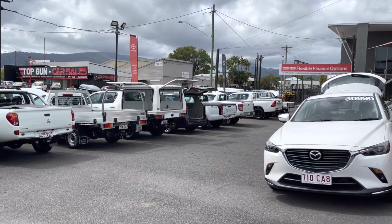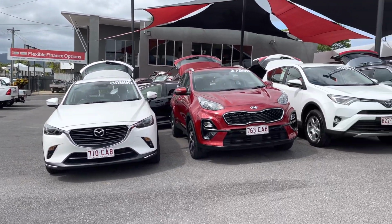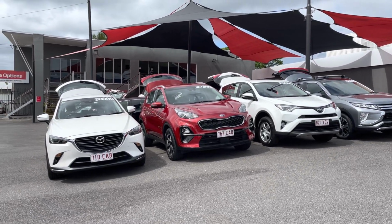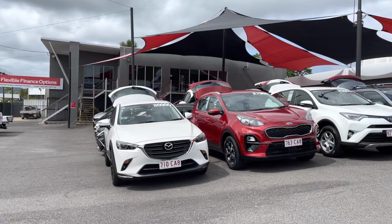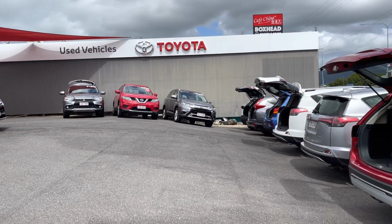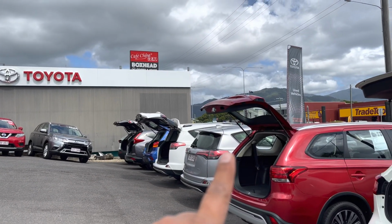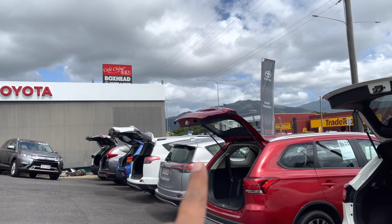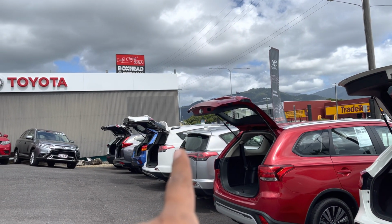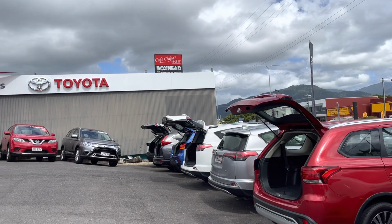Before I get into that, I just want to let you know a little bit more about the dealership itself. We are one of the largest dealerships here in Far North Queensland. We have two pre-owned dealerships, one here at 77 Mulgrave Road and one at 235 Mulgrave Road, which is 2 kilometres south of Cairns. Next to that is our showroom floor, our new car Lexus department, as well as service and parts.